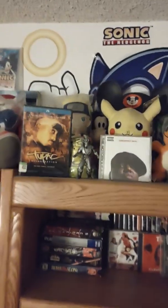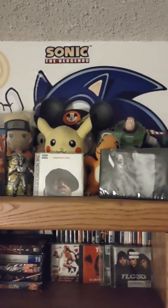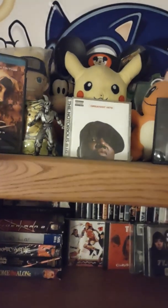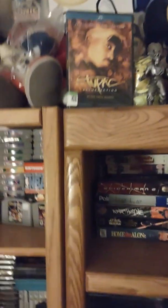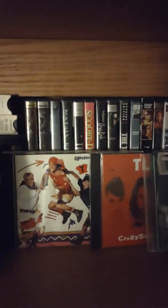So anyway, let's go on top of this shelf right here. And all my plushies, all my collectibles, and some childhood toys I still have from when I was a kid. Here's the Tupac Resurrection DVD, the Notorious B.I.G. Greatest Hits CD, the Aaliyah One in a Million CD, and here is all my VHSs that I still have as a kid, and all my DVDs.